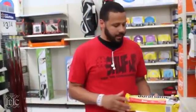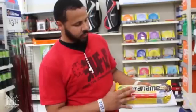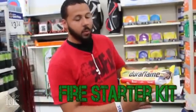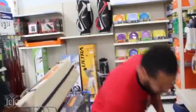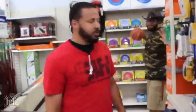Also, for those that want to start fires and have your little personal fire by your campsite, it behooves you to get a fire starter. Now you can get one this big. It behooves you to get a fire starter because you're gonna be that brother out there trying to start a fire. You done wasted all your lighter fluid and a piece of newspaper, you done burnt down everything. So get a fire starter.